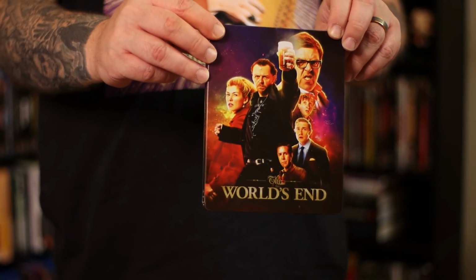To wrap up the Cornetto trilogy, I'm going to show my Everything Blue Shaun of the Dead and World's End steelbooks. It goes perfect with Hot Fuzz. All three of these are outstanding steelbooks. Thank you, Everything Blue, for always putting out quality products. All work and no play makes Jack a dull boy.